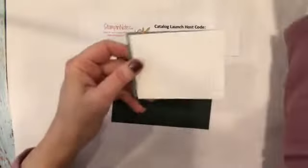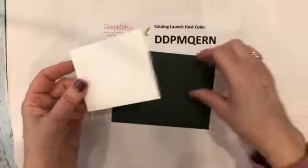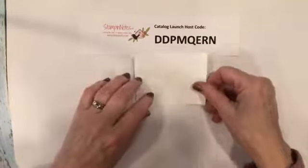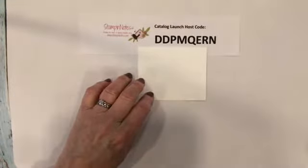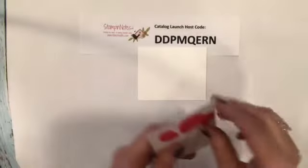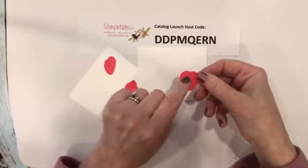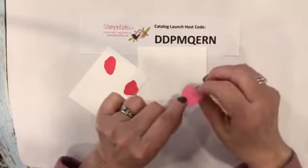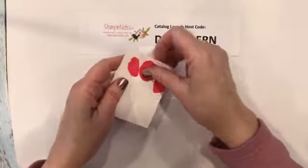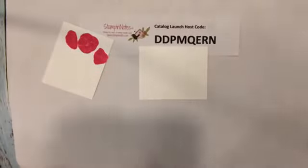So when you're using this set, if you want to stamp more than one pansy, you have to make a mask to use. You want to use a Post-it note, and you want to stamp your shape of what you're going to cover where the sticky stuff is on the Post-it note. So I've done the face and 2 of the leaves because that's what I'm using on this card.